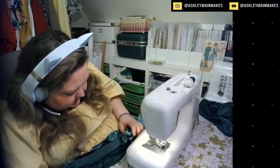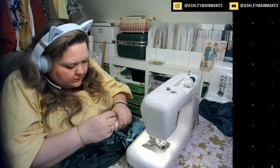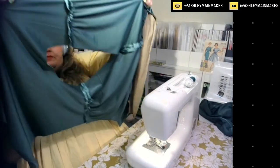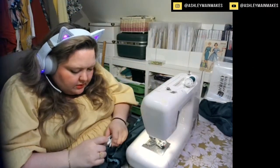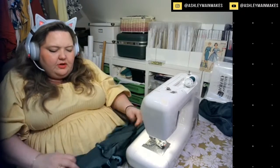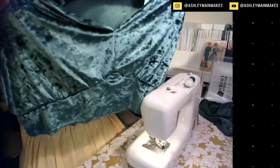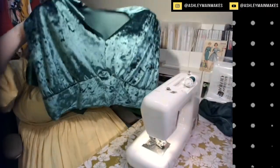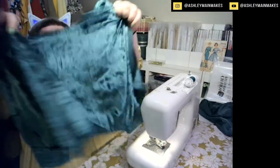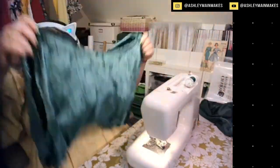Okay, there we go. Now. All right, so now I have. Oh, there's still some string. Did I get them all? All right, so there's our front. Beautiful. Looks big, hopefully it's okay. I think it's just all the gathers. Then there's the back. I've got the gathering stitches here in the back, but obviously we haven't attached the base yet.